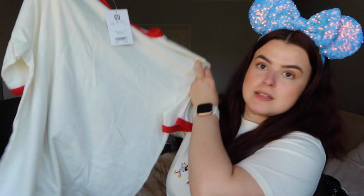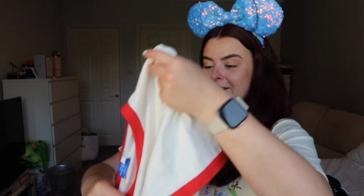I just thought that was really cute. I also love that it actually does say Tokyo Disney Resort down the bottom there. It doesn't have anything on the back, it's plain on the back, but I just really loved that. Kaylee actually picked this out for me and was like, you should get this, so I got it. And it only cost me 2,900 yen, which works out to just over £15.